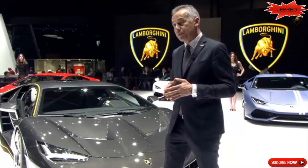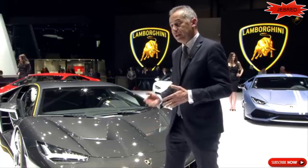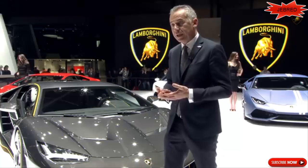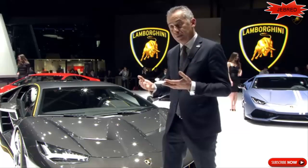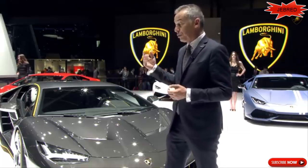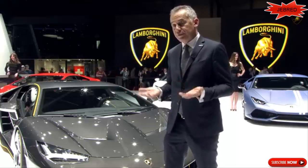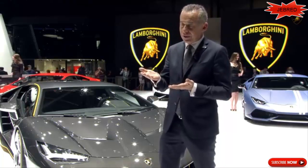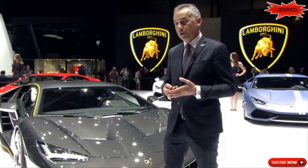About aerodynamic, was made a completely new study of the front of the car, of the underfloor of the car, in order to increase the downforce without to penalize too much of the drag of the car. And what we achieve is a result that is two times more higher in terms of aerodynamic efficiency compared to the previous Aventador. And this is also due to the rear big spoiler that is hidden in a car that lifts up of 150 millimeter and can be also rotated in order to give more downforce in the rear in some particular condition.